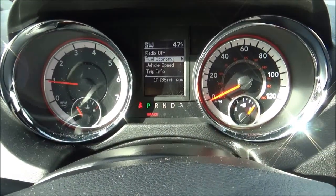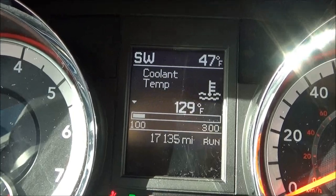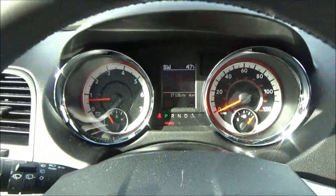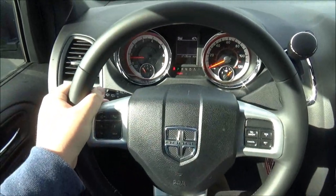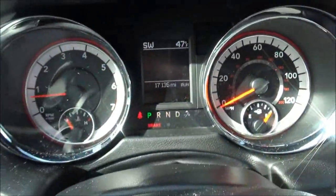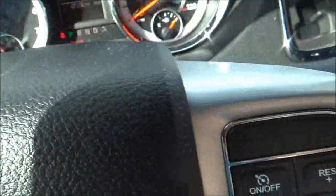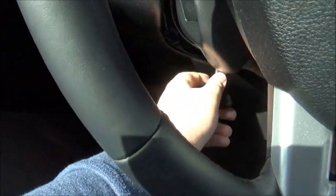It has a 4-needle gauge cluster with an information display. It's got a 4-spoke design, leather-wrapped, multifunctional steering wheel. You've got the controls for your information display, as well as your hands-free phone and voice commands, and the controls for your cruise control. And on the back of the spokes, you've got your seek track and volume controls for the radio. The steering wheel is tilt and telescopic.